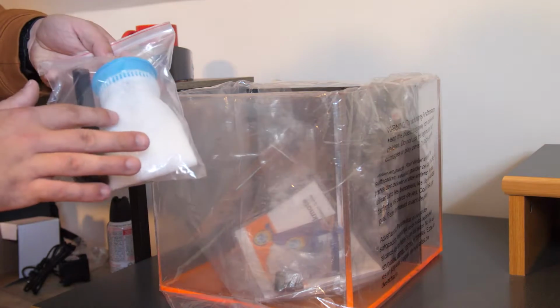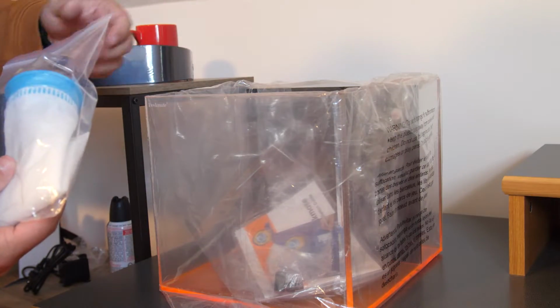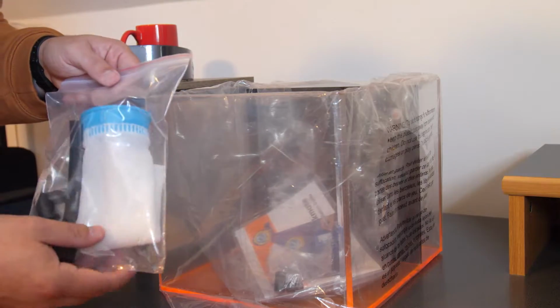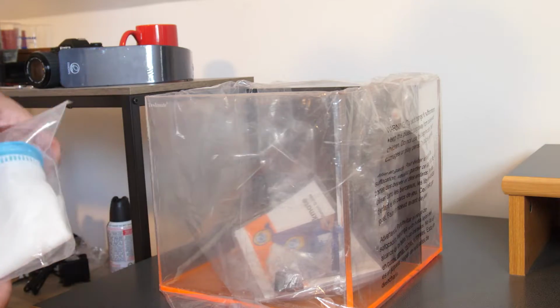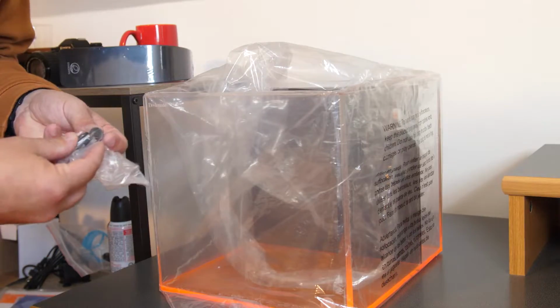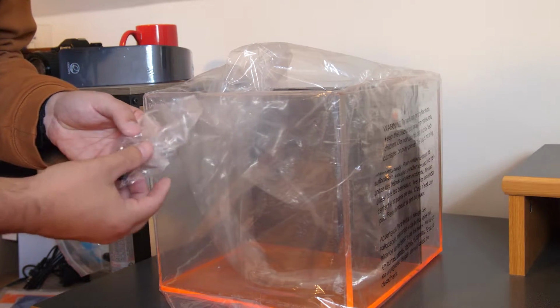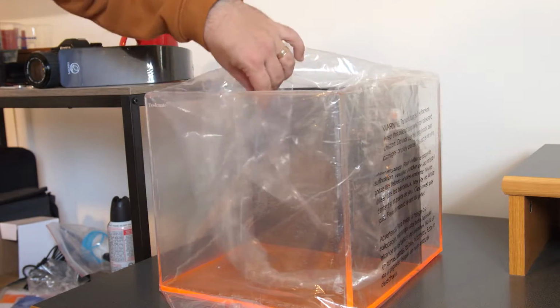You also have the filter sock. So this is just for like filtration. You drop it in the back here. The water flows through it and it catches any nasty stuff and helps filter the water, and also the plumbing. You got your basic paperwork here. Not sure what these plastic things are for. I'm sure it has something to do with the plumbing. I'll figure that out later when we're setting it up, which we're gonna do in a different video.